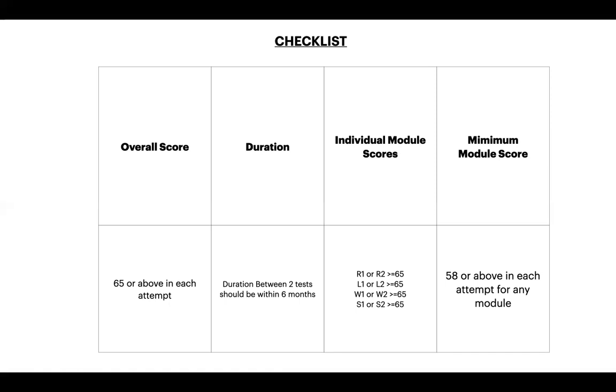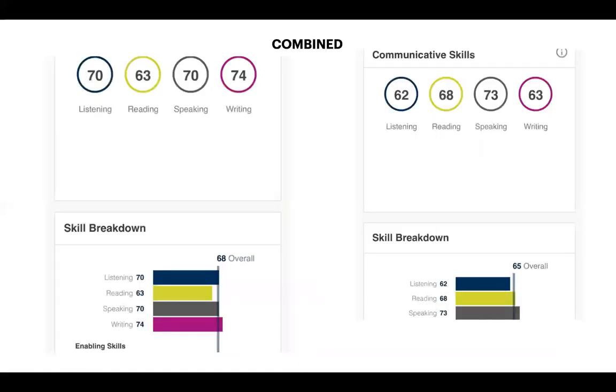So this is simple. Going back to our combined scorecards, how you can apply this rule to these two scorecards. In first attempt, you will get rejected because your reading is 63. In second attempt, also you will get rejected if you apply separately because your listening and writing is less than 65. Now how do you combine? Apply the thumb rule first: overall score, duration, and minimum individual module scores. Overall scores, second attempt 65, which is equal to 65, this is fine. First attempt 68, above 65. So overall score criteria satisfied.